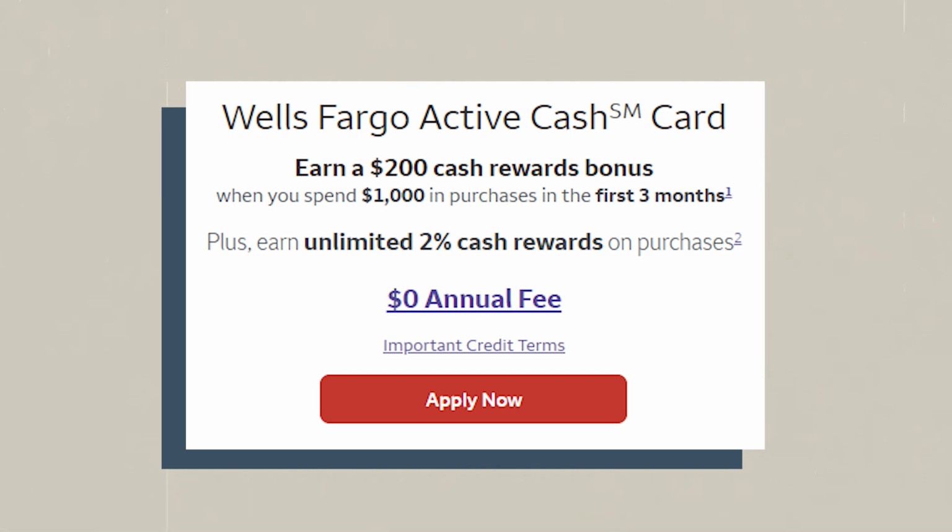You can also set up automatic redemption where you'll get mailed a paper check once you reach $25 in rewards. Now, one of the benefits this card has compared to some of the other 2% cards is Wells Fargo is offering a $200 cash rewards bonus when you spend $1,000 in purchases in the first 3 months of opening your account. To put this in perspective, you'd have to make $10,000 in purchases at 2% cash back in order to receive $200 in rewards. So this is quite a nice bonus.